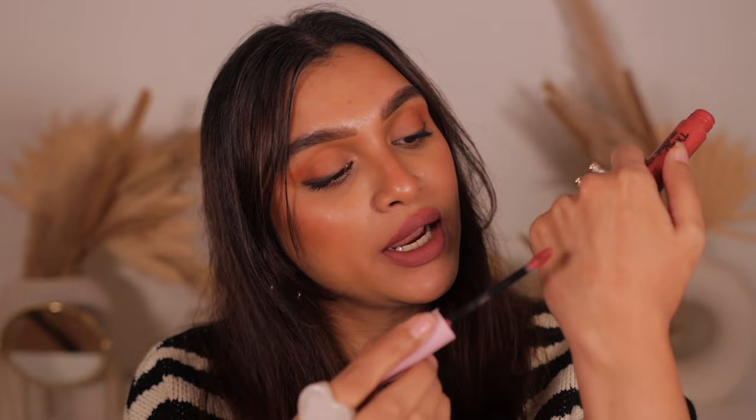and I love the formula of this because once you apply it, it has a very creamy formula, like you can see, and it's very, very pigmented, and it's that deeper pinky nude shade. It's not like a light pink shade which will wash me out, and it just complements my skin again, and I love that because a lot of pink shades don't complement my skin tone, but this one does, and it looks so pretty.